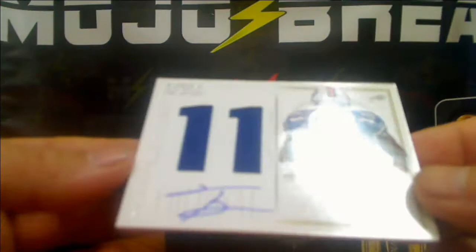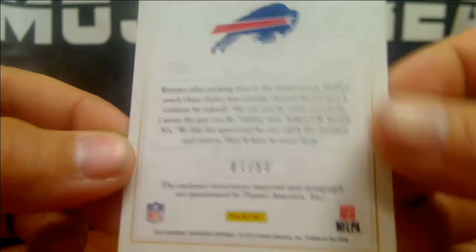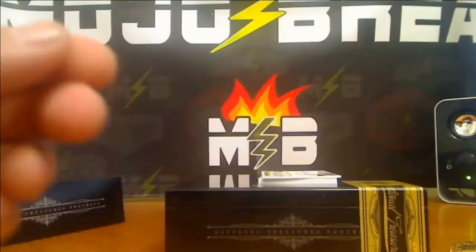And a TJ Graham for the Bills on card. Colossal jersey, single color. TJ Graham, and that's 1 of 50. This is a good one. Good to see a little bit of ink on there.